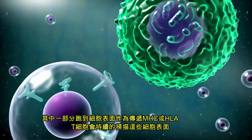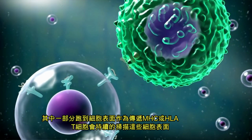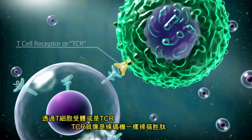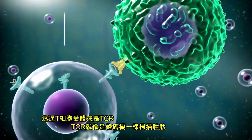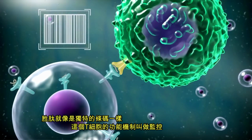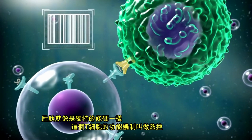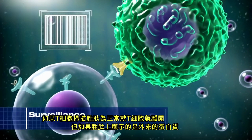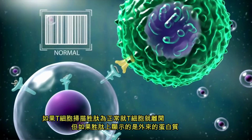T cells continuously scan the surface of these cells through the T cell receptor or TCR. The TCR works as a barcode scanning machine, and the peptides presented on the cells are unique barcodes. This function of the T cells is called surveillance. If T cells recognize these peptides as normal, then the T cells move on.